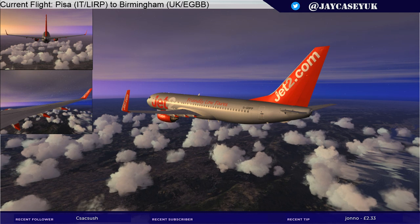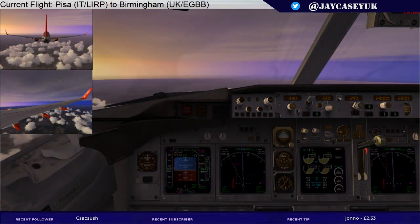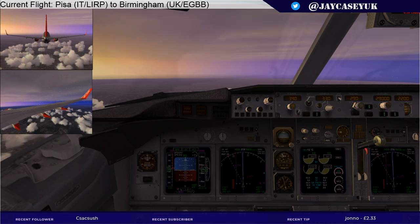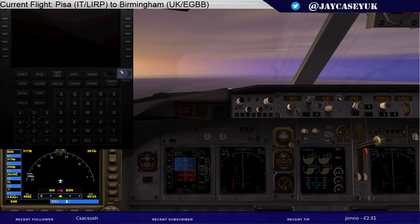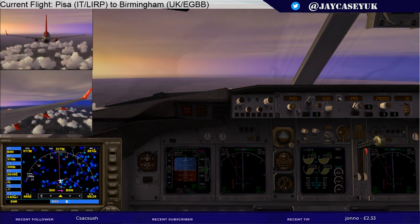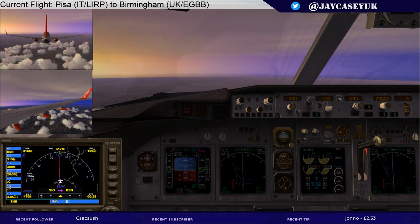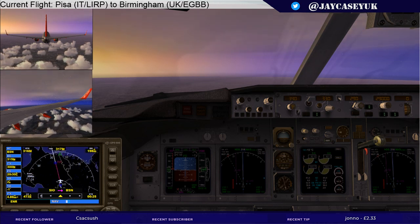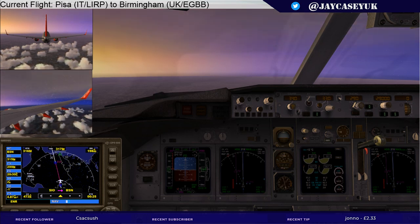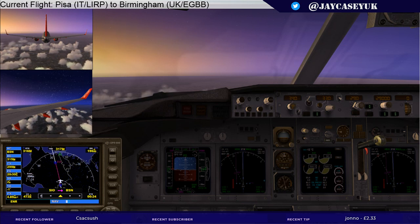So we've cleared the Alps now and heading over northern France towards the UK. We'll have a look on the radar. So we're on track, flying over northern France, as you can see. At our cruising altitude, our next waypoint is just north of Paris, before we go off to the north over Normandy towards the United Kingdom.